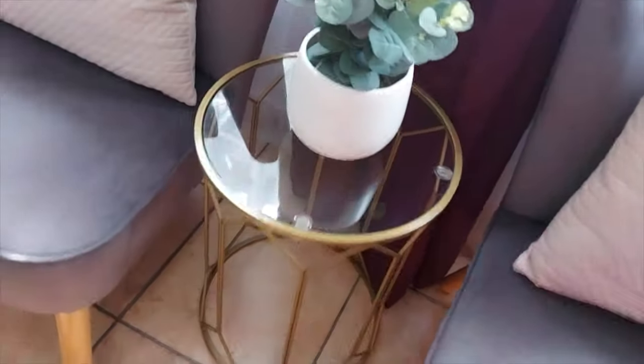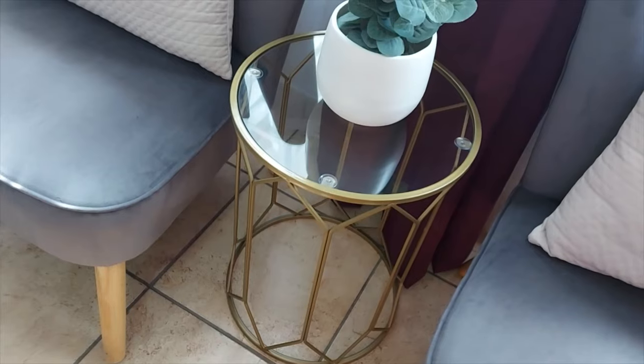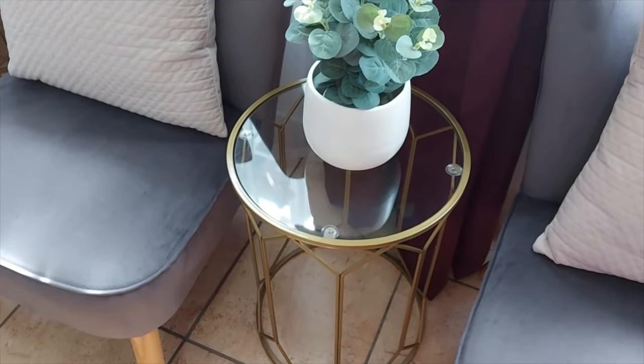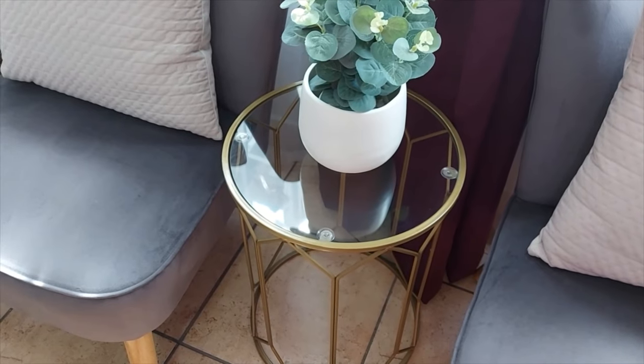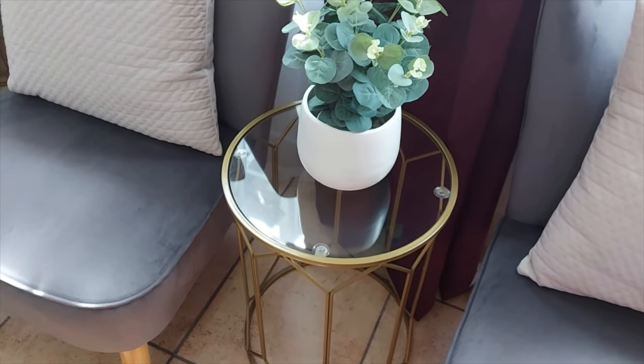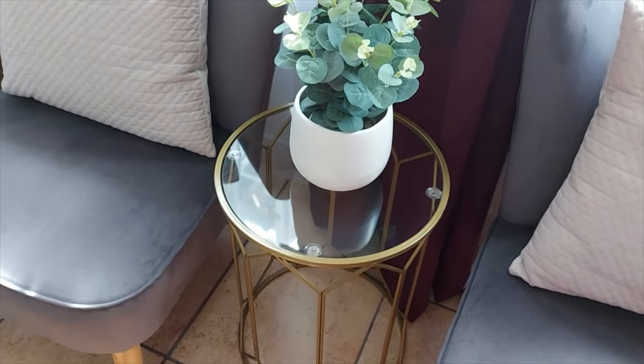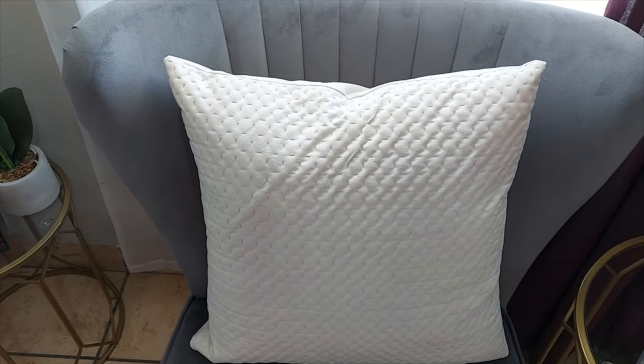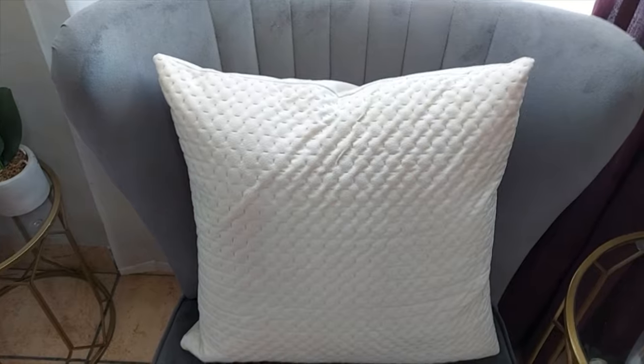And this side table I bought from Decofurn. It's a set of two side tables, and the other one is there by the corner. I think it was like $7.99 when I bought them, but I think now they increased the prices of these side tables. These cushions I got from Sheetstreet, I think they were ranging between 100 rand and 120.